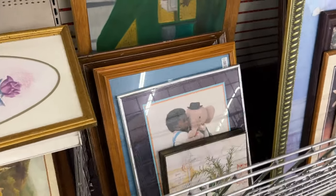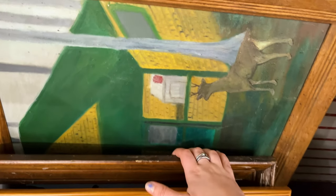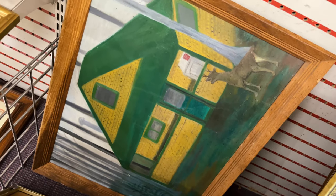Okay, enough with the shoes. Let's look at some dresses. Distracted by home goods on the way to the dresses. This looks like it could be amazing. That's a lot of green and a lot of yellow. And what is this? Oh, the chimney.